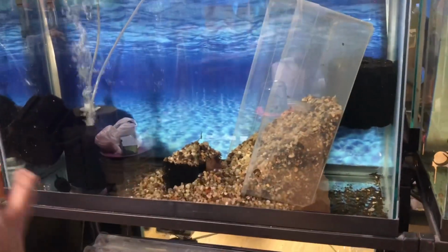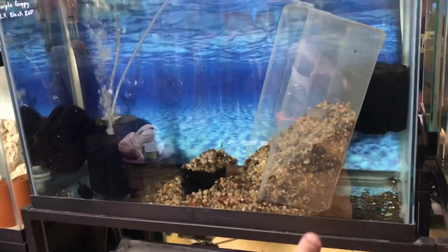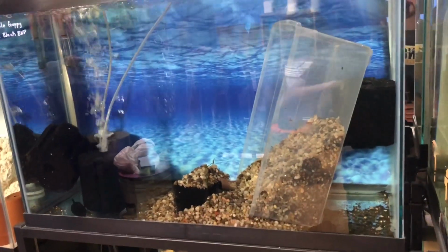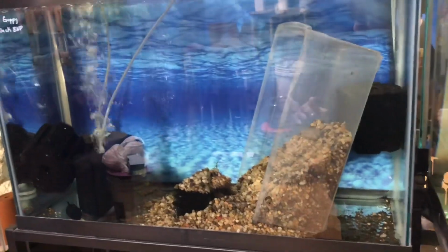So I'm gonna spread that out. I like to grow nice moss on the bottom of this tank, do some flower pots for breeding, maybe do my purple guppies up here and a nice pair of long fins or some super reds. But I need to get a light on that first so I can grow some more moss.